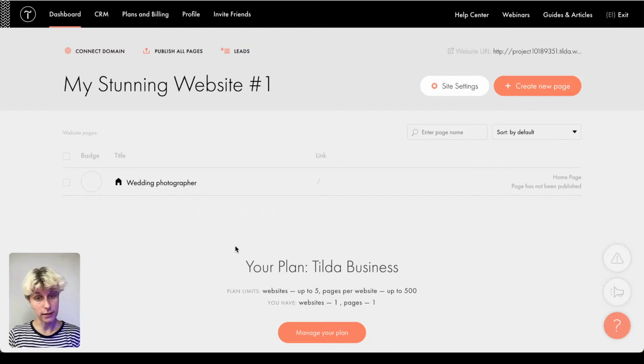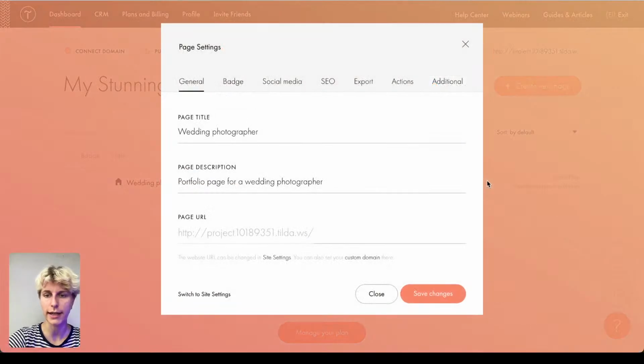So here you will have a list of your pages, and for each page, if you hover over it on the right, there is a button called settings, and if you click on it, there are three main things that you don't want to miss before publishing your page. So first is this page title and page description part. Why is it so important?